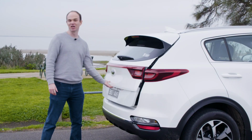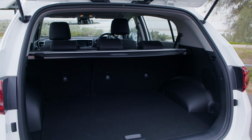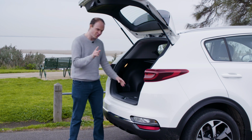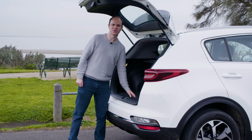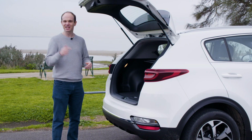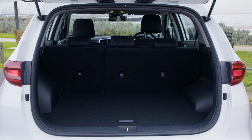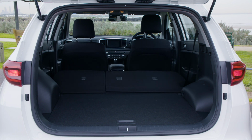The tailgate is manually operated, but also quite light, and reveals 466 litres of boot space, which is okay, but a bit on the smaller side for this segment. There are 4 handy tie-down hooks though, but if you lift this up, you'll find one of my favourite features. A full-size spare, and it's an alloy too. Well done, Kia. This is really important. Space savers sound great until you're 150 k's from the nearest town with a flat. The rear seats fold 60-40 and give a total of 1,455 litres of space.